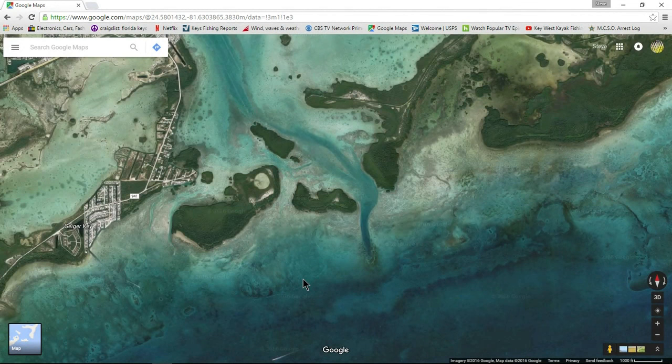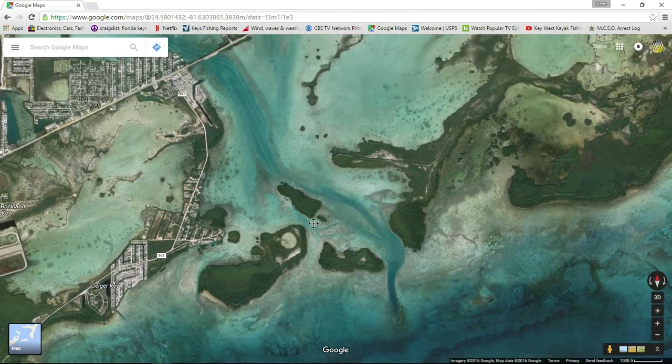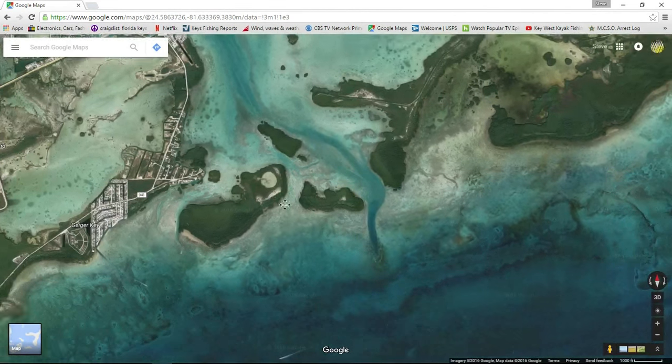But anyways, he just said that today was one of the few days that he got to fish live bait, where usually he caters to the fly fishermen. But he said they're biting really well inside the channel, inside the basin here, on a live pinfish. So that was good to know.